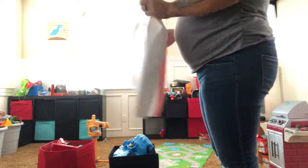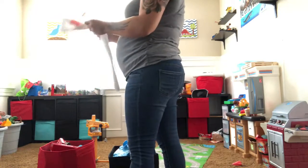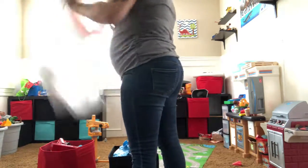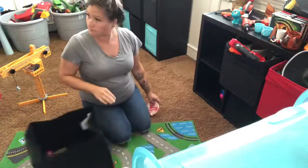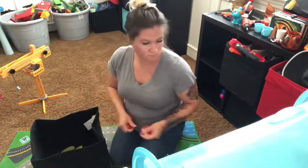Hey guys, so here I am just getting some disposable trash bags. I'm going to be filling them up with my trash toys and my giveaway pile of toys. Here I am about to just pull out all of the bins, look through them, and basically throw them in the trash pile or giveaway pile.